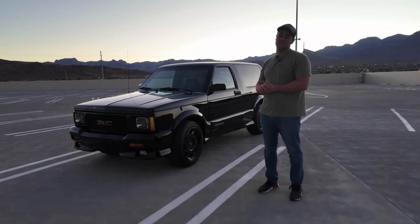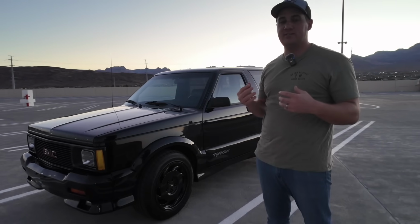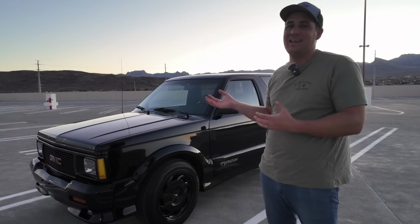Boost is so addicting, it's awesome. I love this thing. I've always said that Typhoons are on my short list of vehicles I'd like to keep for myself, but I can't keep this one.